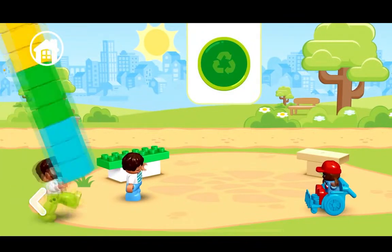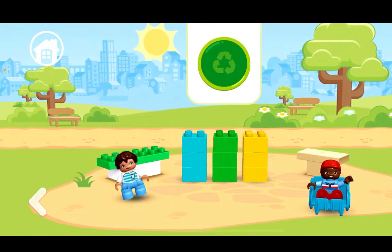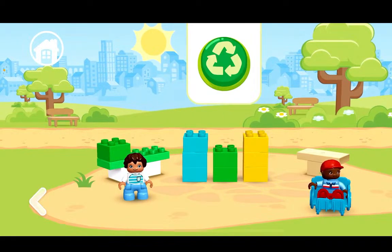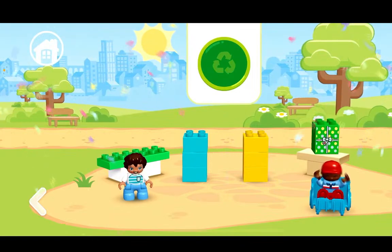Oh, it's a playground with garbage. Here we need to put cubes of the same color on the bench and press the big green button. Let's start. Take the green cubes. 1, 2, 3 and press. Yay! For your walk, you get a gift.